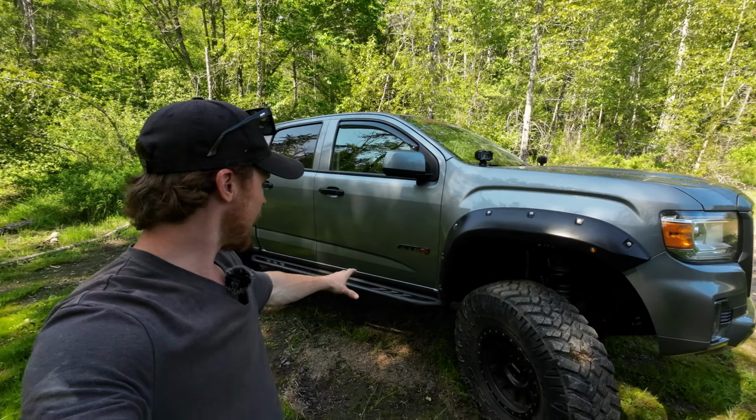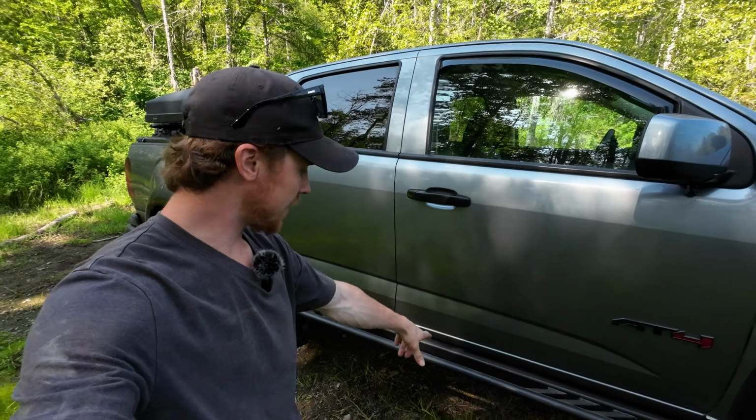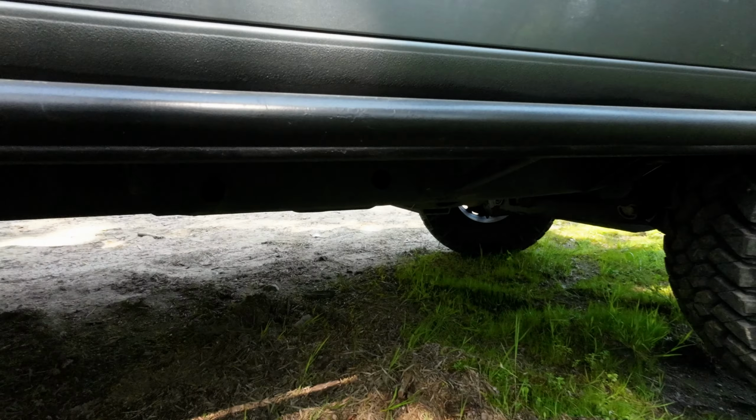So moving on down the side now, we've got the Rocky Road Outfitter sliders. I really like these ones. They bolt to the frame.